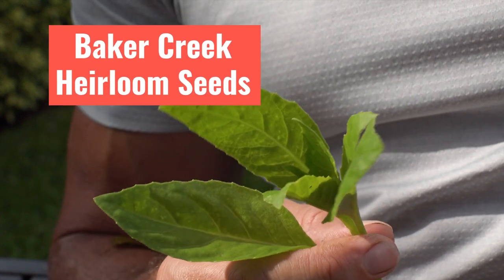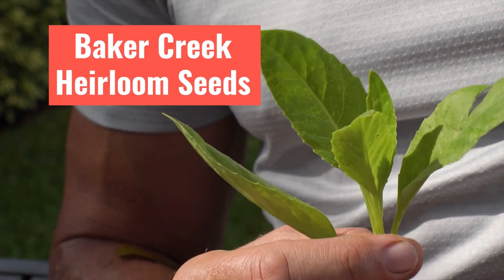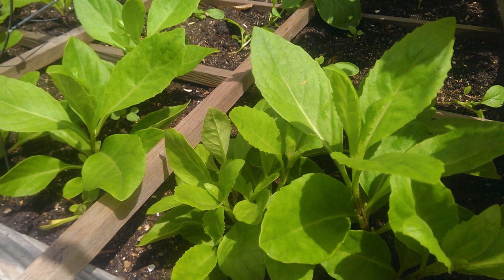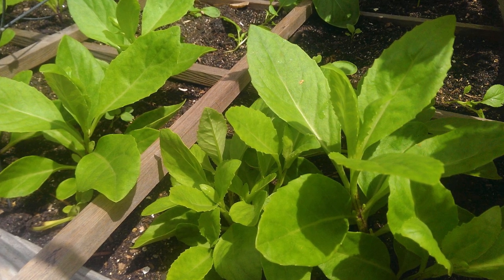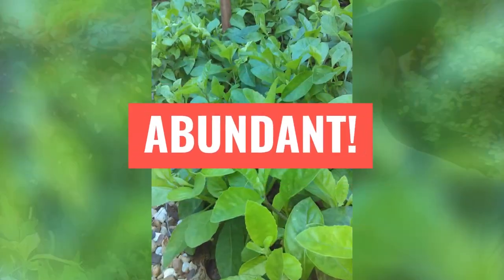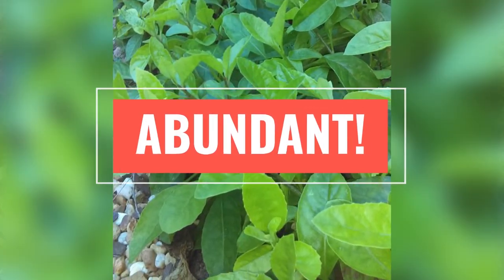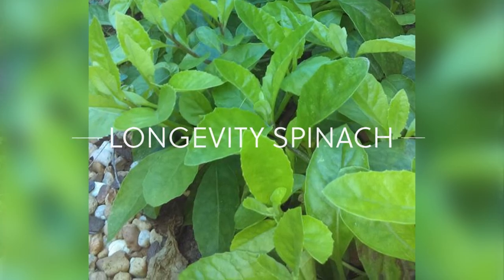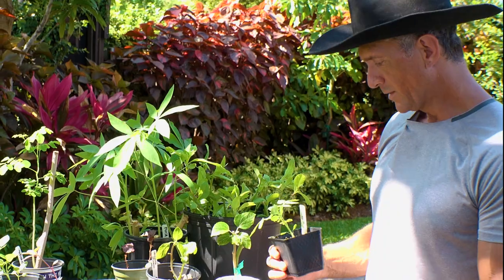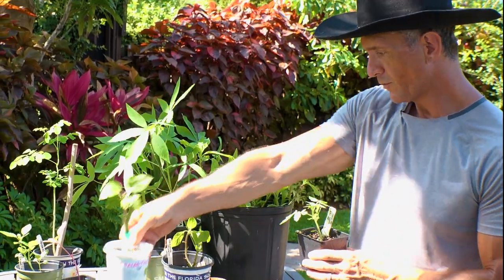Initially, when I bought this from Baker Creek Heirloom Seeds, they sent me two small plants, and as they grew, I would peel off the leaves, make a smoothie, and then start a new plant from what I cut off. And so two plants became four, four became... I love this plant.